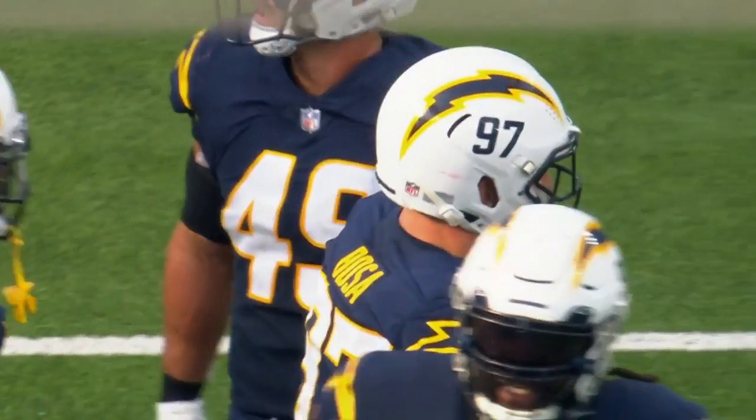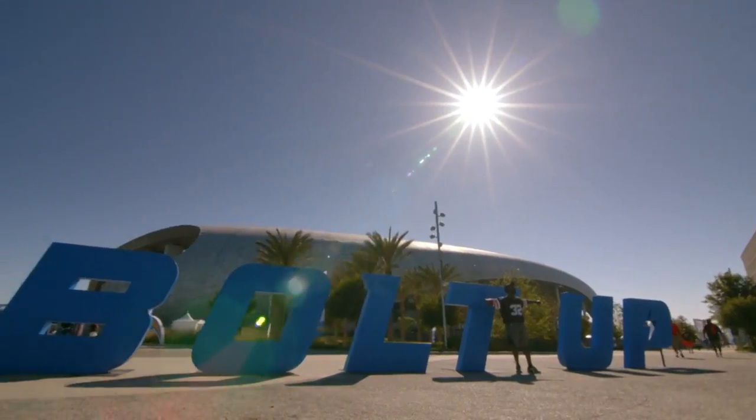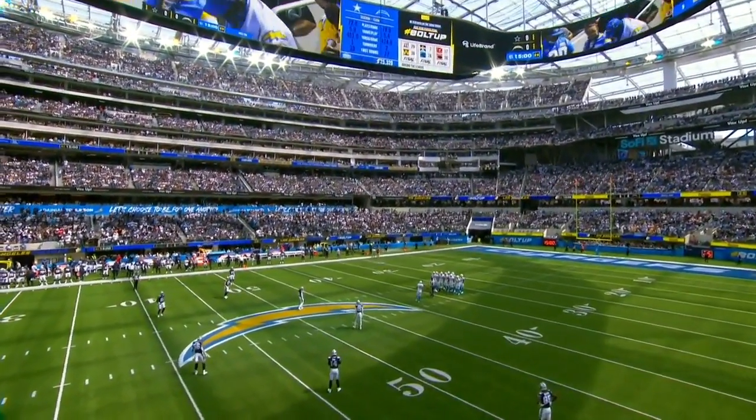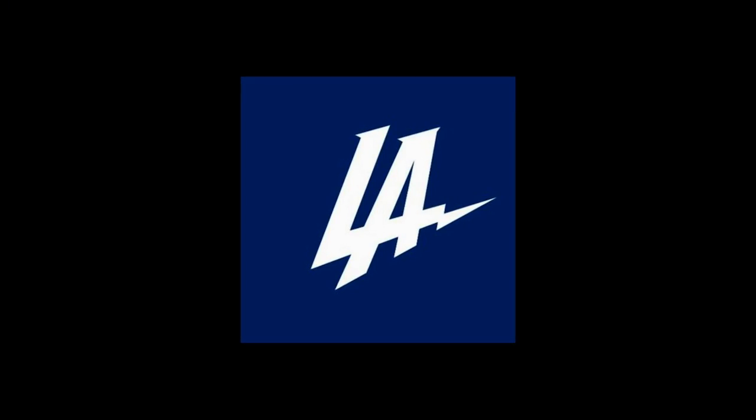as well as helmets with the blue lightning bolt, but back to their short-lived Dodgers logo. After returning to LA in 2017, they wanted to come up with a new emblem that would help tie themselves to the city. So they came up with this.